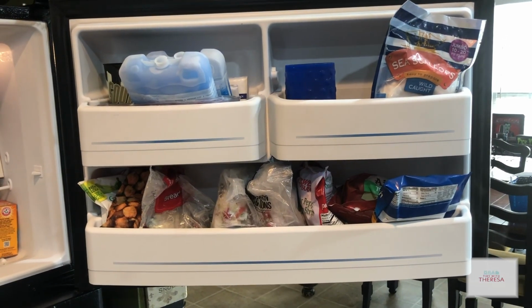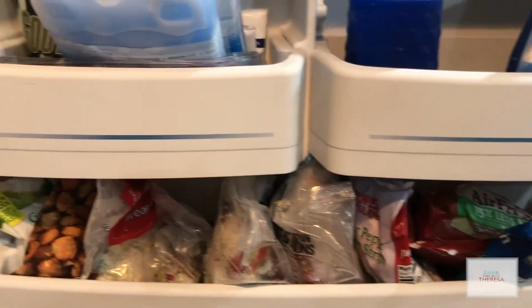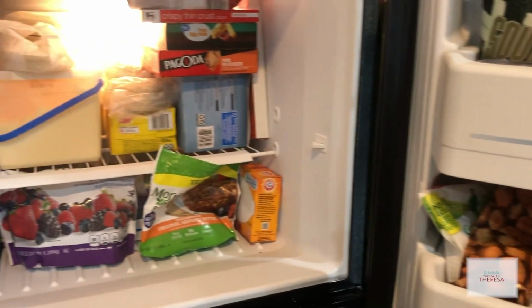Now, on to the freezer. And this really, it doesn't need that much. I just also need to clean some stuff out.